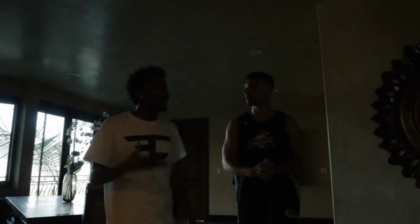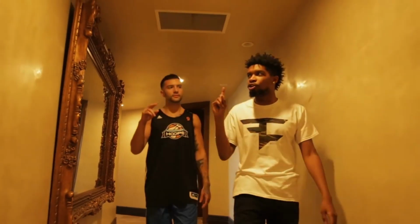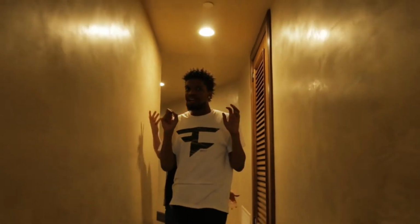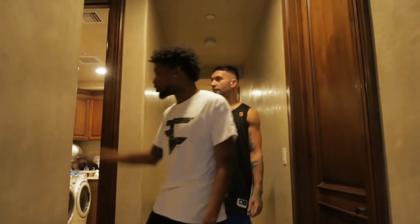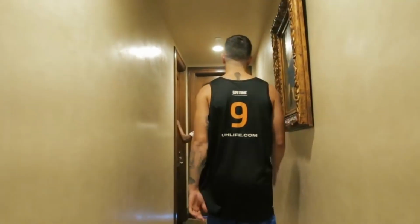Who are we getting first? I think we should get Juju and Nikon first since they're on our level. So let's just knock that out. Okay, so this is the main hallway. What floor are we on? We're on the first floor. It's technically the first floor. We call it the second. I don't know. Okay, this is the first floor. Nikon and Juju are down this way, so let's go get them. Nikon, Juju, where you at?